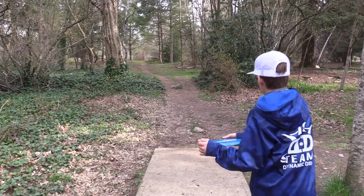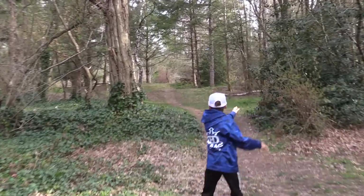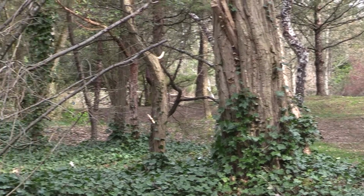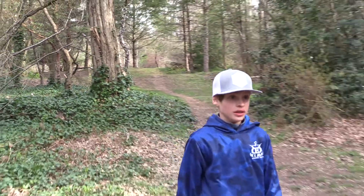Another tight wooded shot. A forehand roller on this one. Would you? When you're good enough to be on the coverage, we'll talk about your game, John. I'll do some selfie coverage next time.